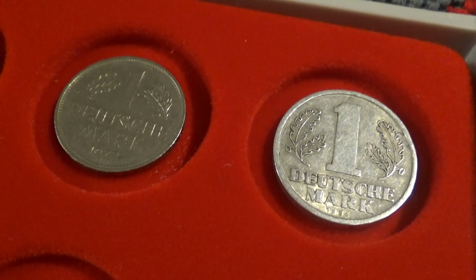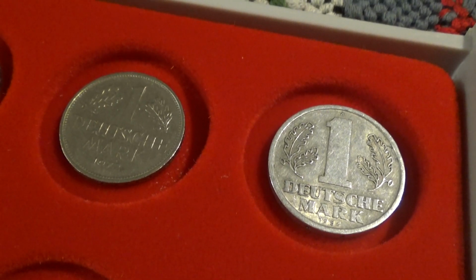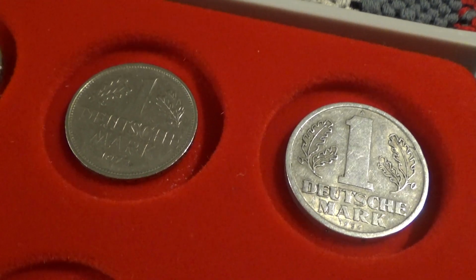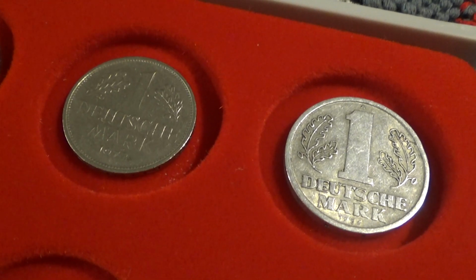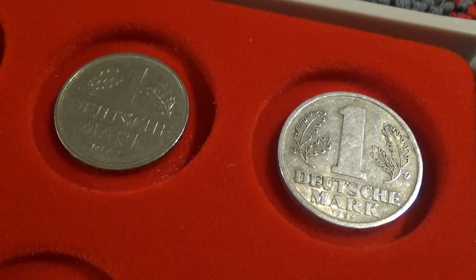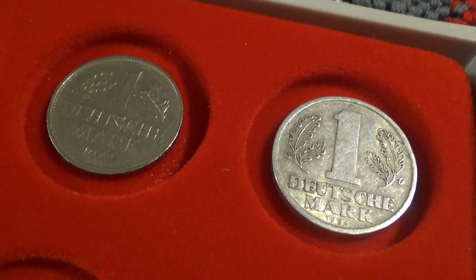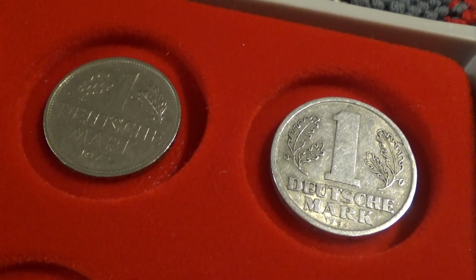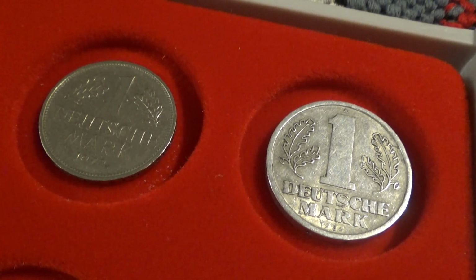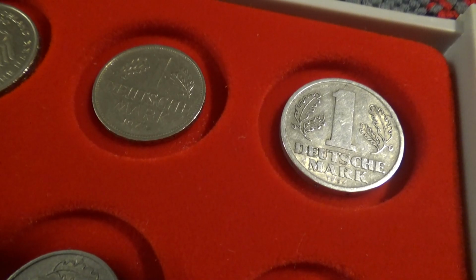The one to the left is from the Federal Republic of Germany, Bundesrepublik Deutschland, and the one to the right is East Germany, the German Democratic Republic, otherwise known in German as the Deutschen Demokratischen Republik. We will go through West and East German coins, as well as coins prior to the Cold War. Not any Nazi-era coins. I have none of those, but some far older coins. I will also be showing some notes.